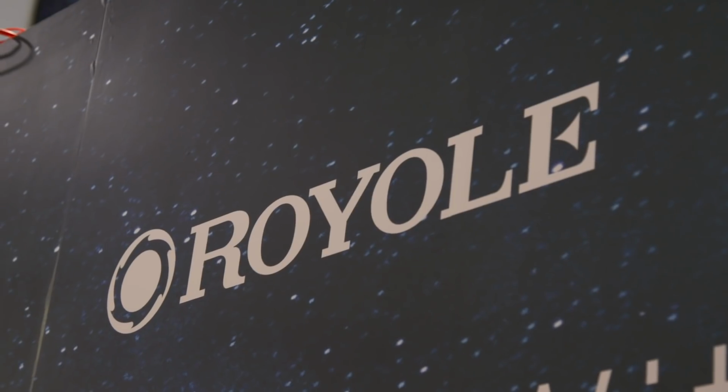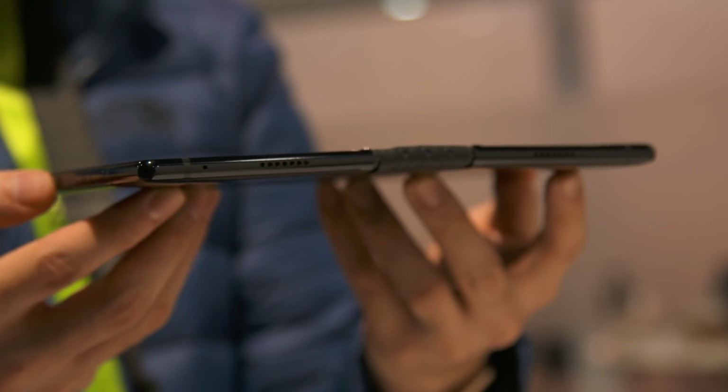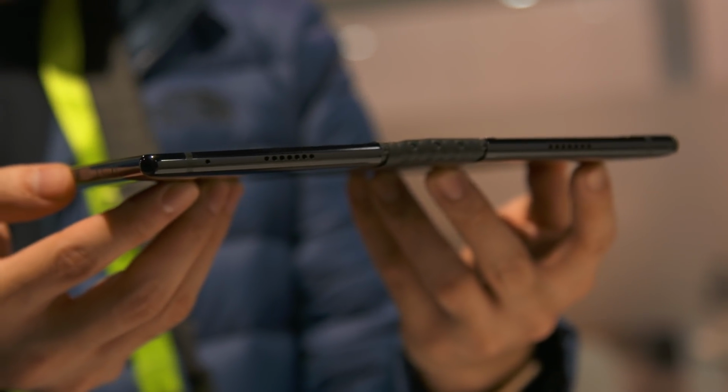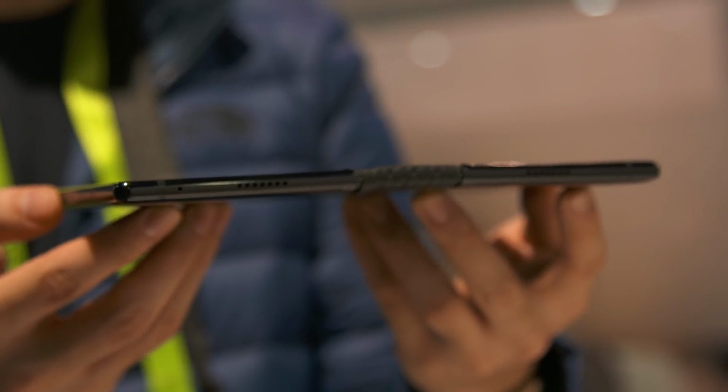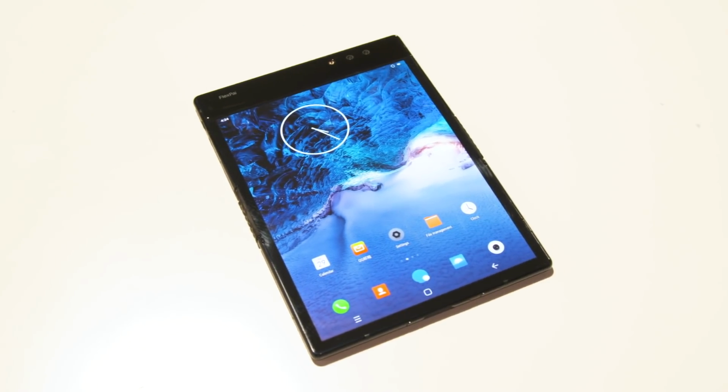Right off the bat, I have to be candid. I did not expect much out of this device. It is mostly because I don't know who Royole is. That said, they've been around for a little bit. We saw them at CES a few years ago where they built a personal cinema headset that started to use some of their flexible display technology, but that's really what it's all about. This company has been working on cracking the flexible screen formula since 2012, and after using the Royole FlexPai, as it's known, that work seems to have paid off.